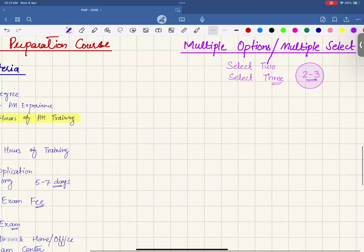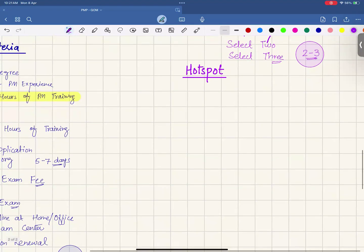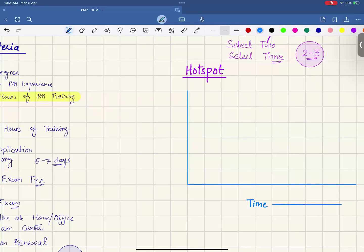You can also expect 1 or 2 questions that we call hotspot questions. Now, what is hotspot? Hotspot questions are easier questions. So for example, you will see a graph like this. Let's suppose this is a progress chart. On one side, we have time. I'm just giving you an example. On the other side, you have your project progress in percentage.